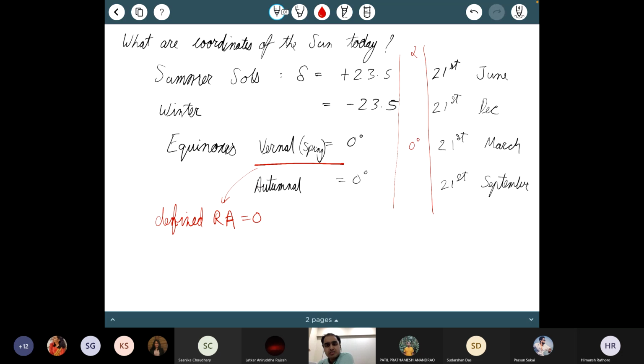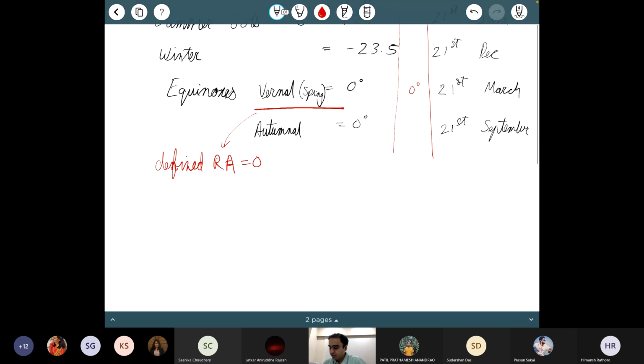Where will the sun go next? In summer solstice, is the sun going to be at plus 6 hours or minus 6 hours? How would you figure that out? Plus 6 hours, right? Summer means plus 23 degrees, but is it plus 6 or minus 6?